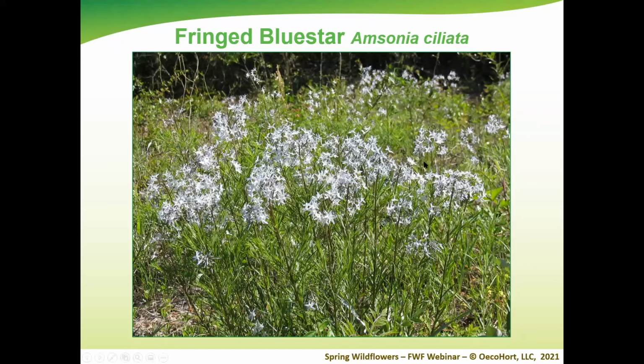It's beautiful. But basically, you're going to find this in dry areas. I see it beyond the back slopes on roadsides, in dry sandy areas, but very showy.